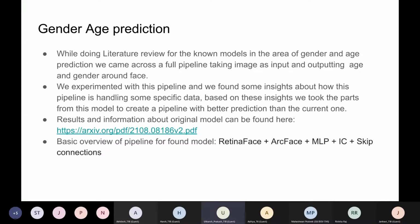The basic problem we are trying to solve is gender and age prediction in CCTV footage. A lot of research has already been done on gender and age prediction, and the existing models can provide state-of-the-art results. But what distinguishes this challenge from general age detection challenges is that in CCTV footage, most of the images are of low resolution, and the person may not be facing towards the camera.